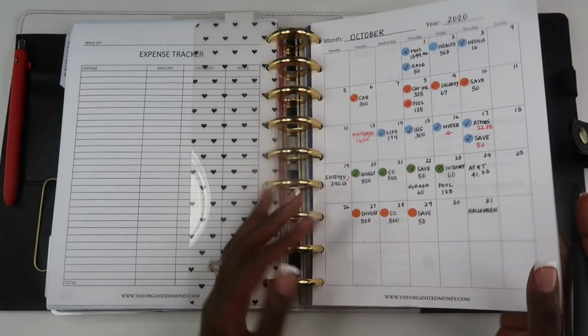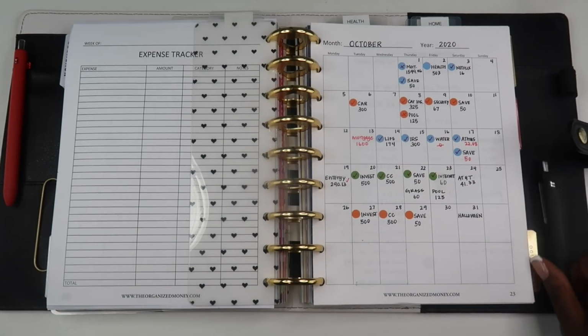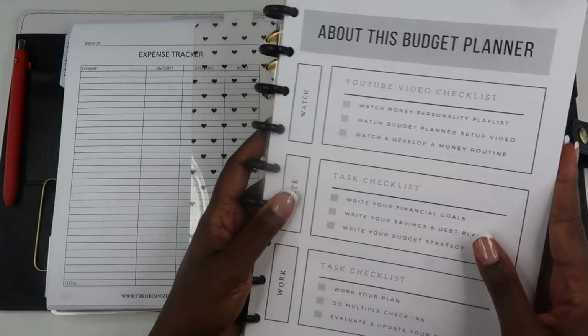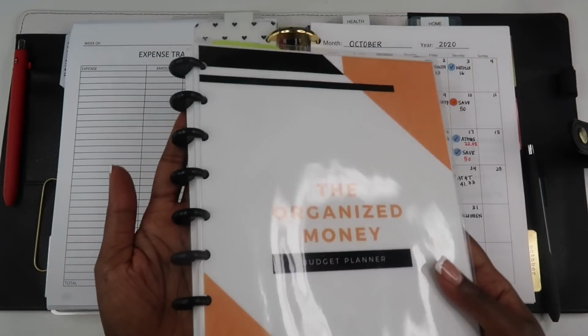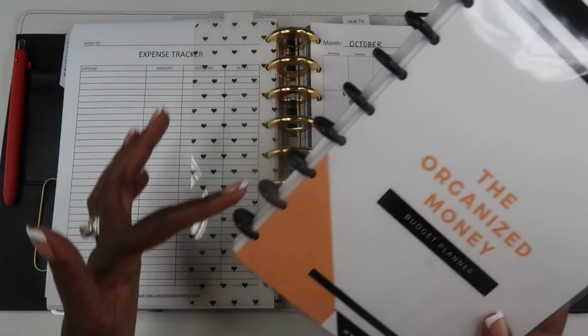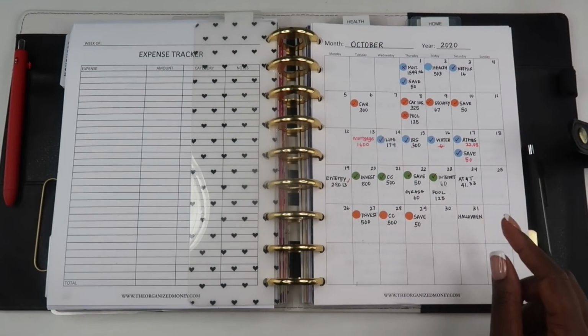So this is the classic size, and I have just popped these pages into my Happy Planner because it is a disc bound planner. So if you get the planner, it looks like this, and it comes with the disc as well, but I always pop my pages out and put it into my Happy Planner.